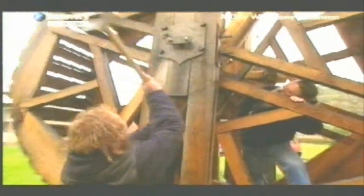I suddenly got an inkling of what being a treadmill worker must have been like. Imagine being 200 foot up in the air and blind and suddenly realising things are starting to fall apart.